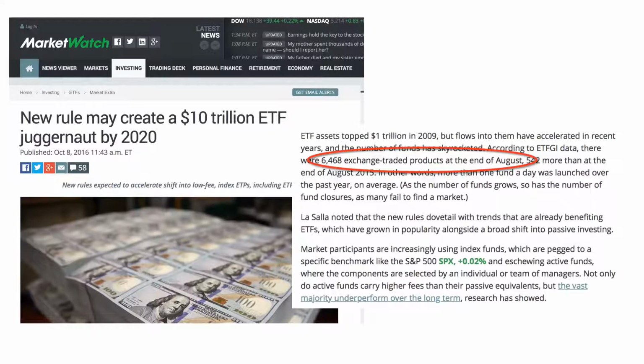I'm sure most of you are very familiar with what an ETF is, but if you're not, ETFs are basically taking over the market. For any section of the market, segment, country, or idea, there's probably an ETF for it.